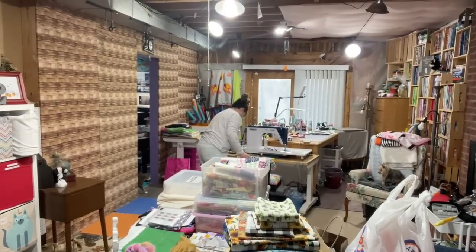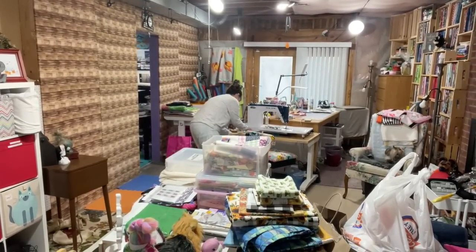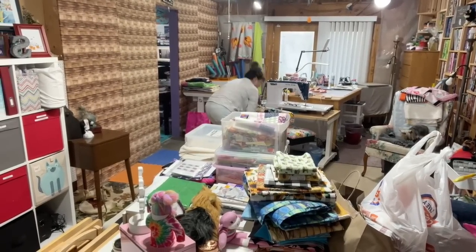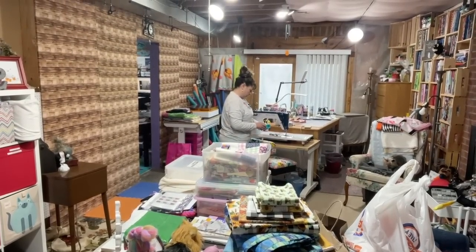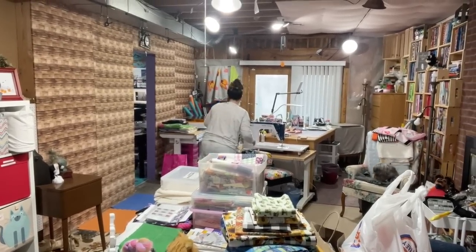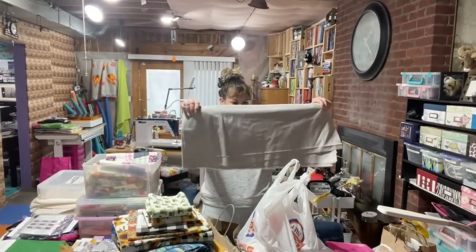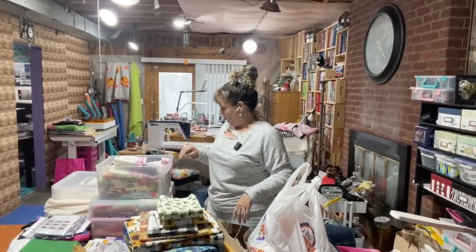Rulers. Whoops. And a bobbin. Put those over here. Here's a bobbin. There we go. Okay. Oh, I also have my glasses so that I can see close up, put those away. These go next door. All right, this, my bolt of fabric goes to another area.